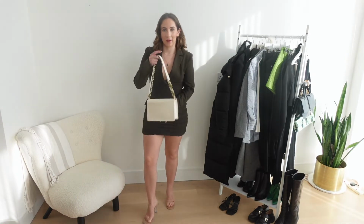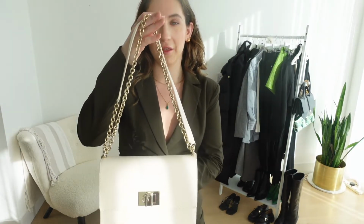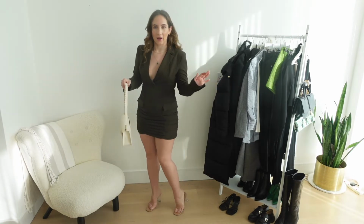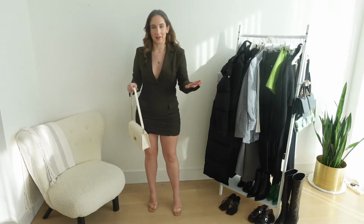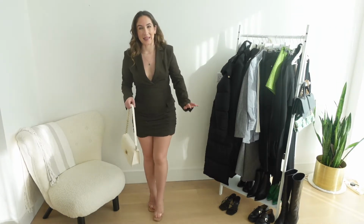I've paired it with my new Furla, which I am in love with. I've got a couple of new Furlas, which I'm really happy about because they're my go-to bag. And not really on a Chanel wavelength right now, so Furla is where I'm at. And also, I have my Zara classic perspex, the word, I can't remember it, my clear Zara heels.